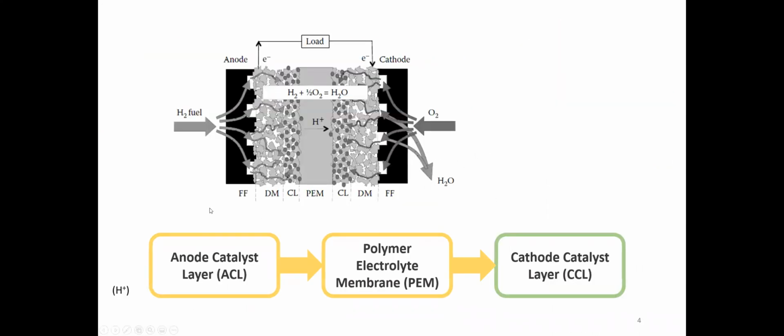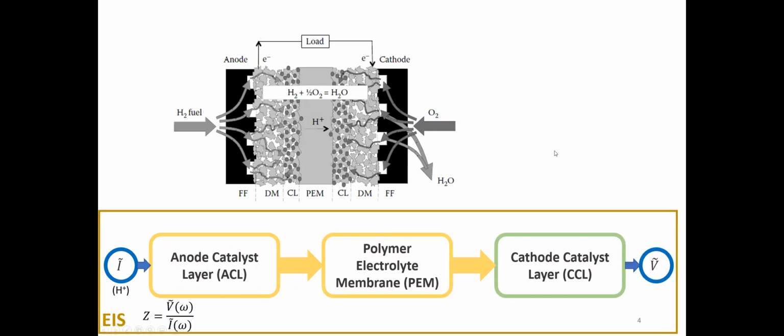In the fuel cell, hydrogen splits into protons at the anode catalyst layer, and the protons are carried by the polymer electrolyte membrane to the cathode, becoming water at the cathode. There is a current flowing from the anode to the cathode in the form of protons. If we measure the response between the current and voltage, we can get all these diagnostic parameters within these charge transfer processes, including the catalyst layer and the polymer electrolyte membrane.